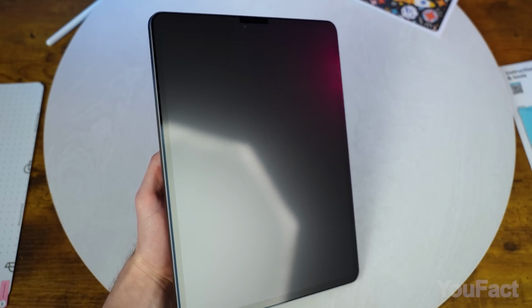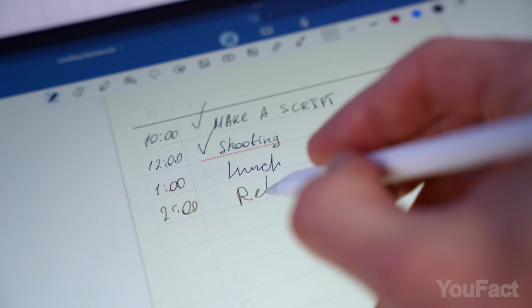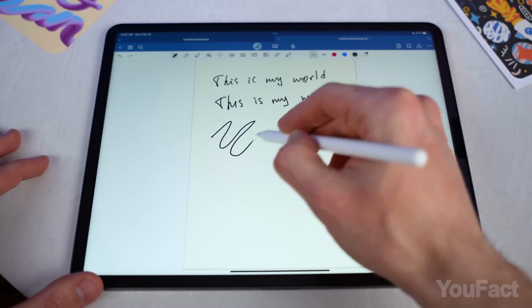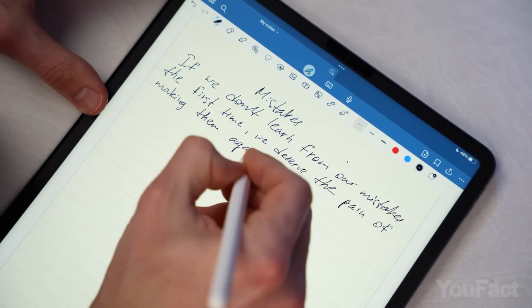The secret is micro bead technology manufactured in Switzerland that mimics the texture of paper. These beads provide just enough resistance to the Apple Pencil, making writing and drawing feel much more natural. I'm honestly impressed. Even the sound of writing mimics that of paper.